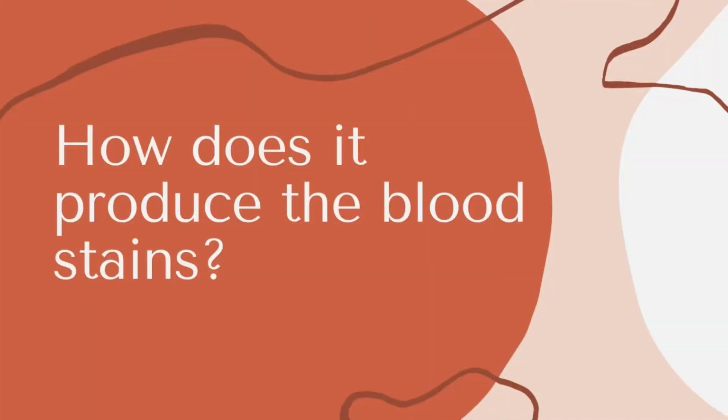The Blood Falls flows from the tongue of Taylor Glacier onto the surface of West Lake Bonney in the Taylor Valley of East Antarctica. Unlike most Antarctic glaciers, Taylor Glacier is not frozen to the bedrock, probably because of the salt concentrated by crystallization of ancient seawater that was imprisoned. How does it produce the blood stains?